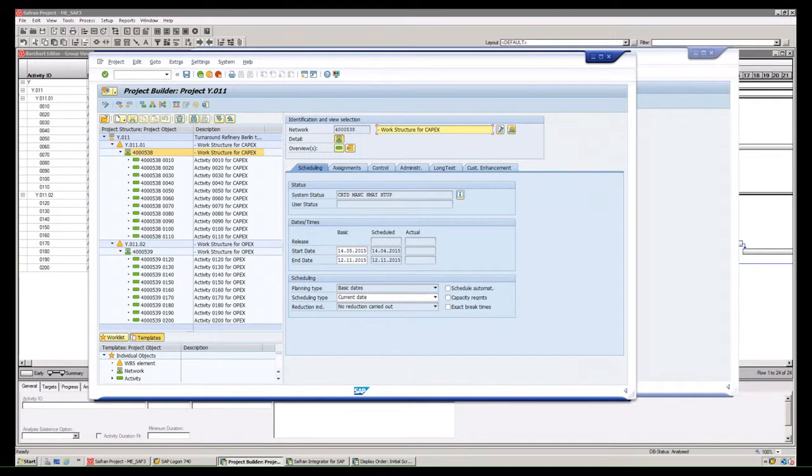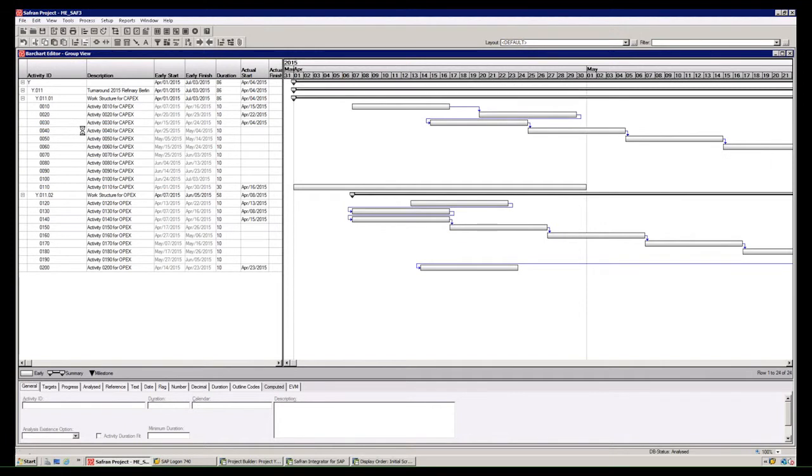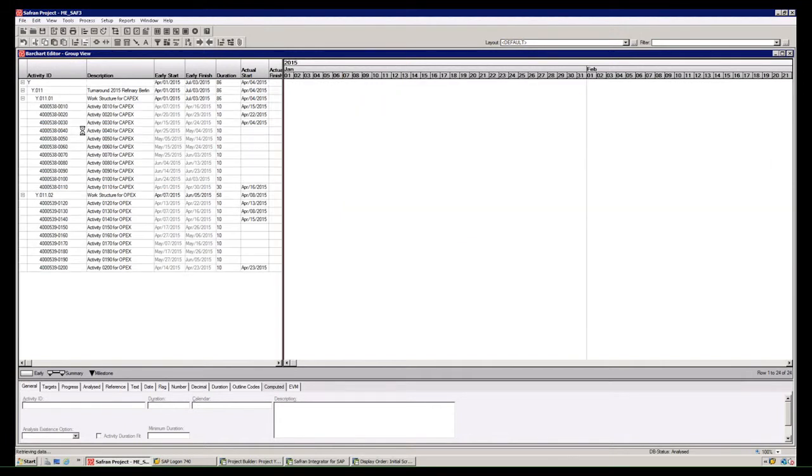So this was brought all over from Safran, but at the same time, if I click F5 here and do a refresh in Safran, you can see that the activity numbers now have been changed to the networks where they are put into. And this is now the link. I have here the network number, the dash, the activity number, so I have a clear numbering point between SAP and Safran, which gives me a good overview which activity belongs to which activity in SAP. This would be an example for a CapEx project.